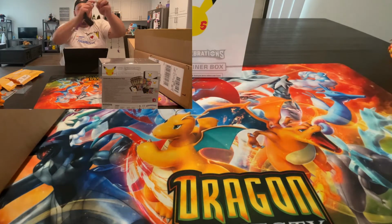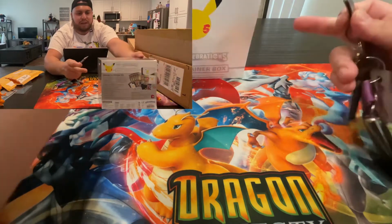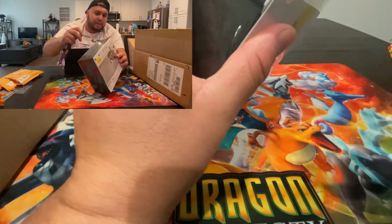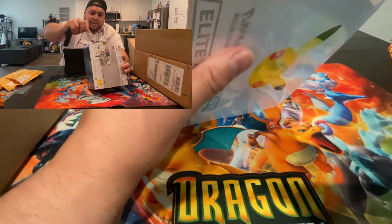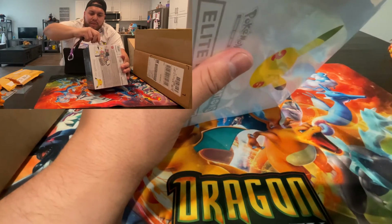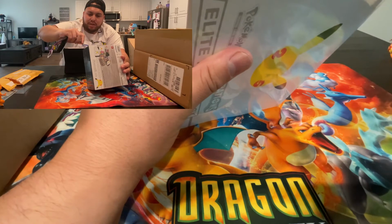But let's just get into, look at a little pocket knife, this ETB here. So I haven't opened up a Celebrations ETB yet. I've opened up a couple of ETBs here on this channel.